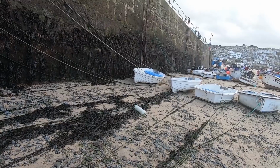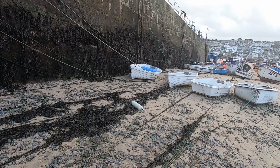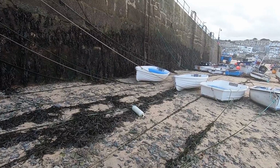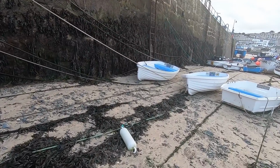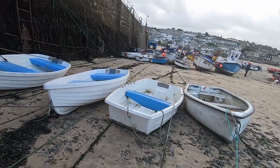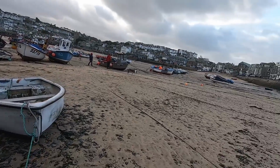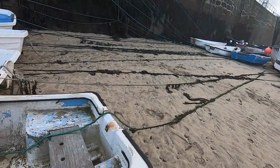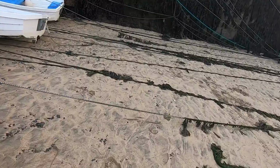It's really nice that I can talk to you at the moment because the wind has been so bad that we're having to do a voiceover on a lot of the filming we're doing. But now you can actually hear me. So we'll have a little wander around these boats. This is the harbour. So as you can imagine, normally this would be full of water twice a day, but now we can go wander in amongst the boats, see what we can see.